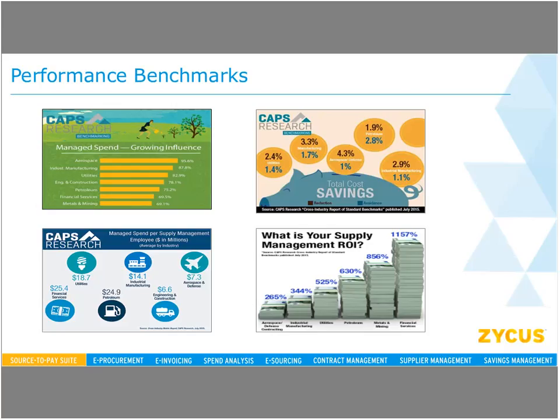Likewise, from a savings standpoint, and CAPS tracks both cost reduction and cost avoidance. Certainly from a cost reduction standpoint, the historical benchmark performance in oil and gas is relatively lower, the lowest of these 5 represented here at just under 2% as compared to, for instance, over 4% in aerospace and defense.